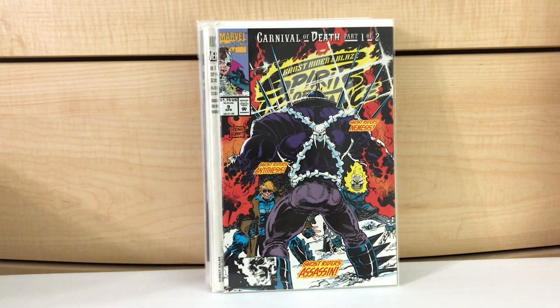Here's another book that I can't help but buy, especially for $1. So we have Ghost Rider Blaze, Spirits of Vengeance, number 9, the first appearance of Michael Badalino as Vengeance. I like this character a lot. Very, very underrated, probably underutilized.